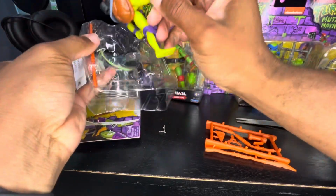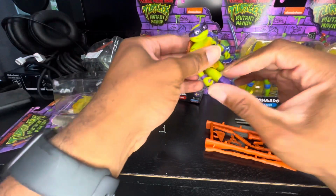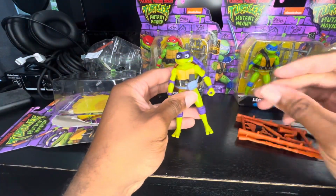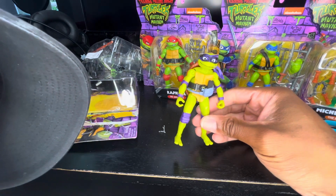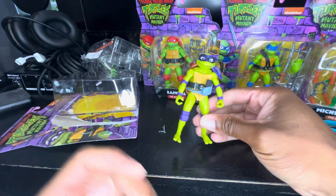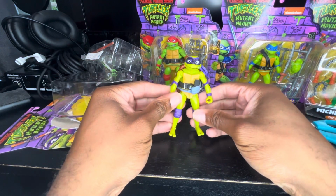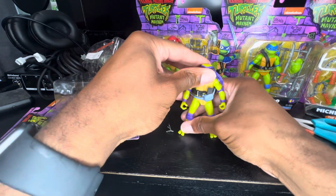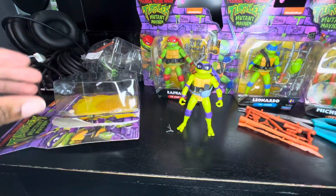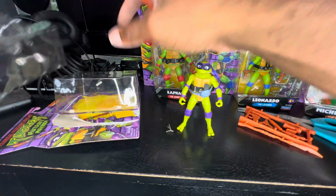Okay. All right, we got Donatello out. Oof, why is this so yellow? Let's change this setting real quick. There we go. We can see him a little better. Okay, I love it. Let me get his bo staff, it comes with this.